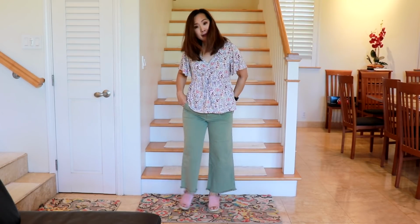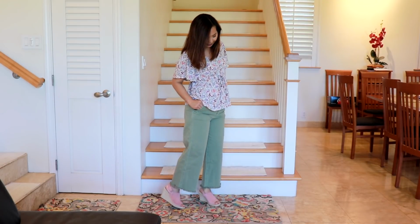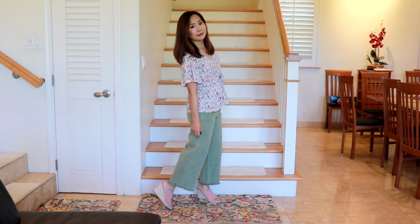Okay, and here are the jeans styled a different way. So these are with some higher, these are pink wedges, and these are from Tom's, and I do really love these. And a top that I got from, where did I get this from? Golden Toe. And I really do love this top too. I've worn it a lot actually. And yeah, I think that looks kind of cute. I think that looks very springy, spring into summer.